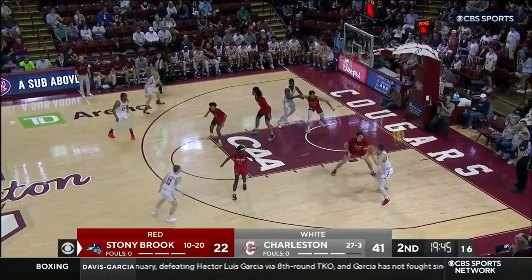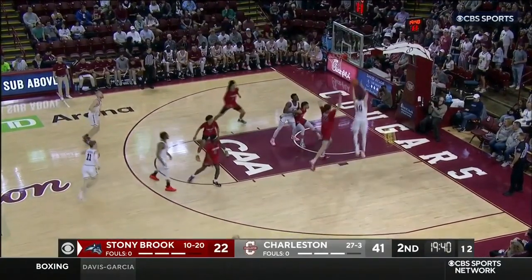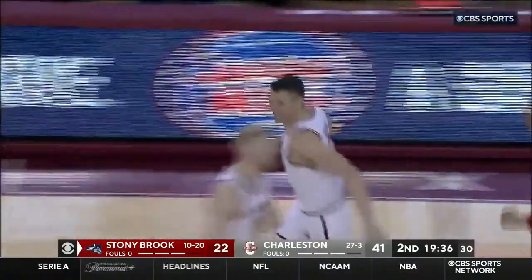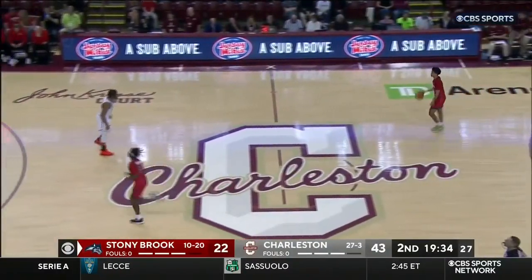Charleston shooting 44% in the first half, with Burnham too shy of his career high with 17. Berzovich just putting somebody to sleep and then finishing. Berzovich is shockingly good. Shooting threes, posting, handling the ball.